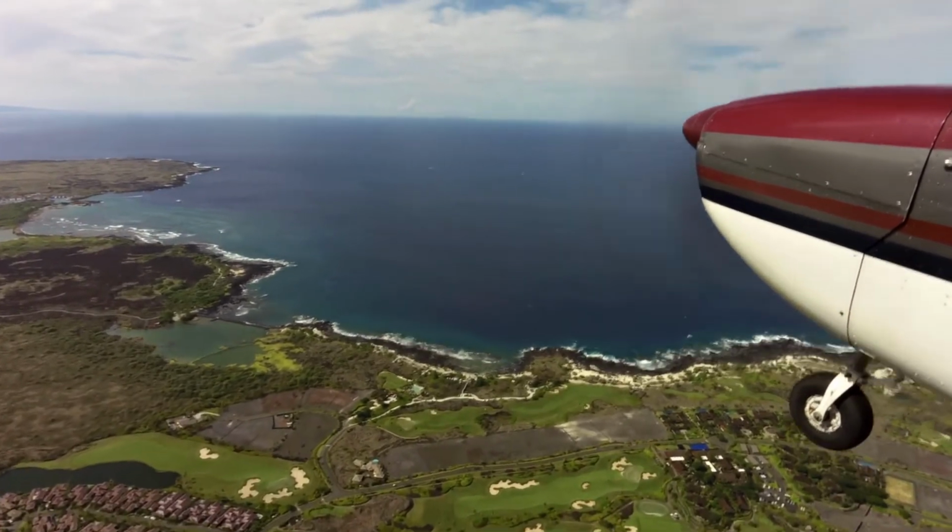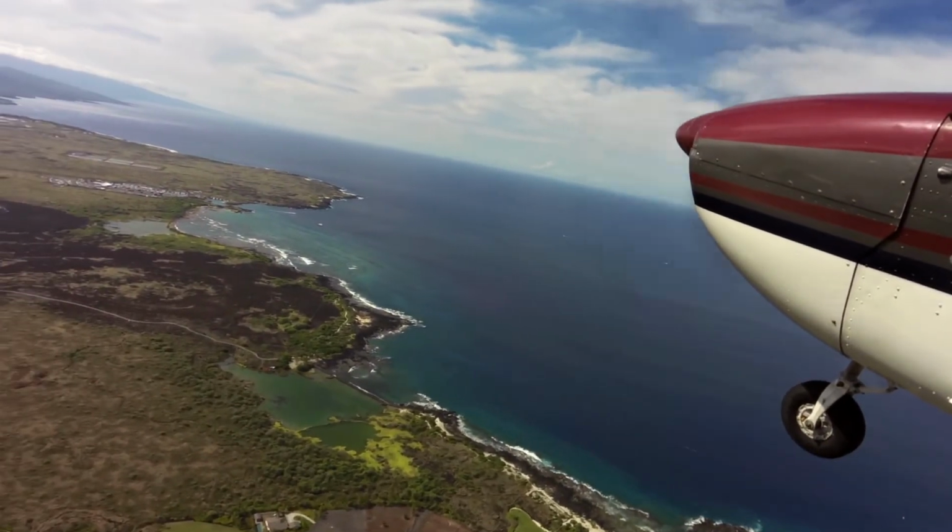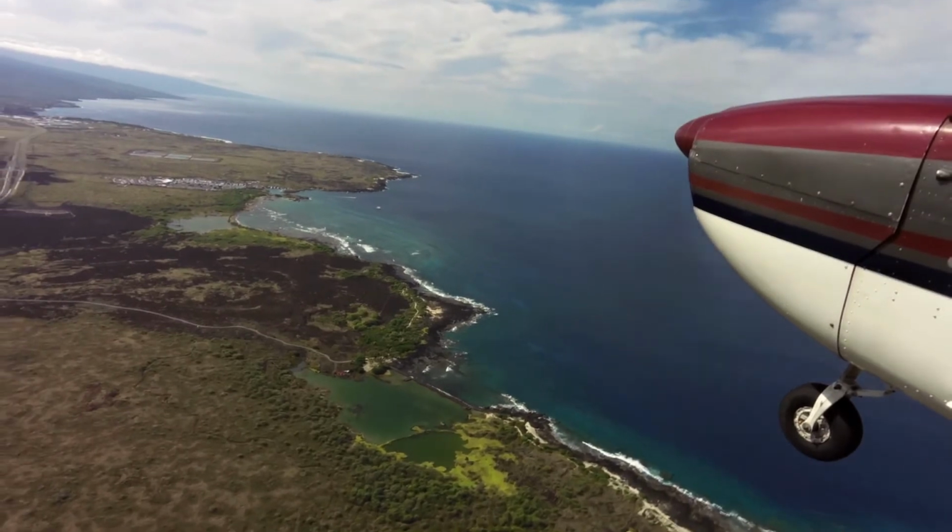Digital 35, we've got Alaska in sight. 118, Kona Tower, number 2, stay to the left a little bit. Number 235, clear to land, 188. So we've got jets coming around the corner here, landing on 35.